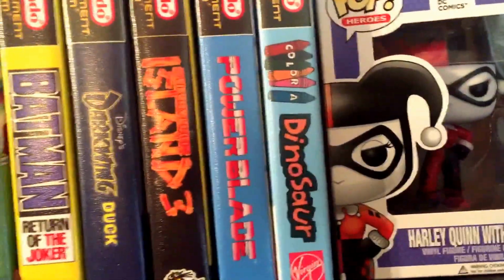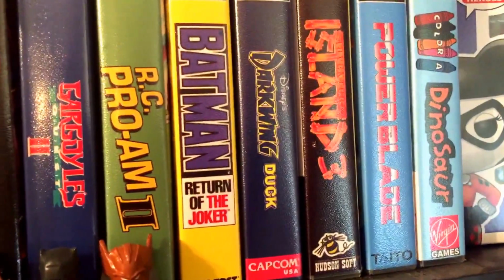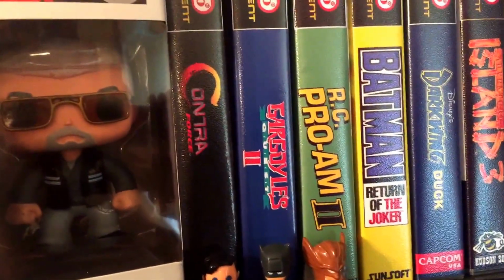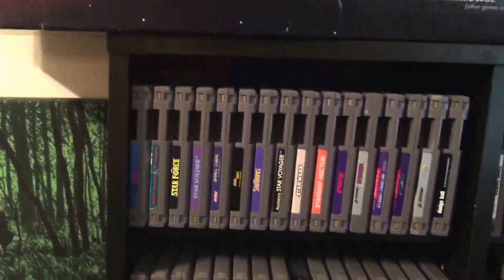Then you got another really hard game to find over here, which is Color a Dinosaur. Power Blade isn't as hard. Adventure Island, Darkwing Duck, Batman: Return of the Joker, RC Pro-Am 2, Gargoyle's Quest 2. Contra Force is getting harder to find, and Godzilla 2 is actually pretty hard to find. So yeah, those games are worth quite a bit more. That's why I put them up here.